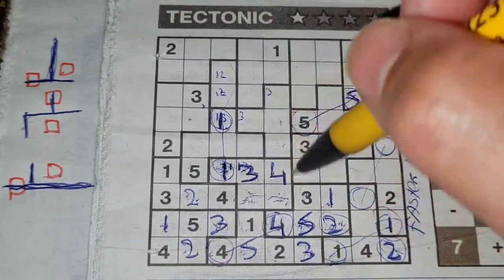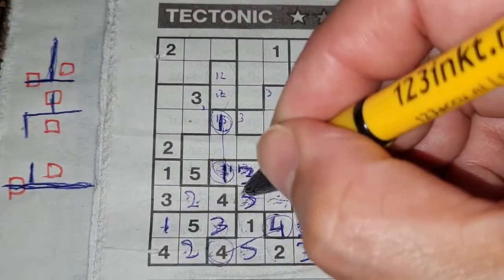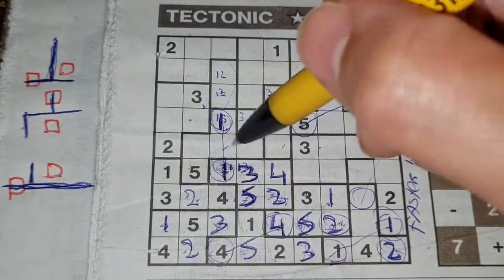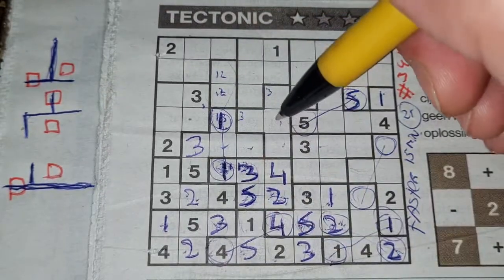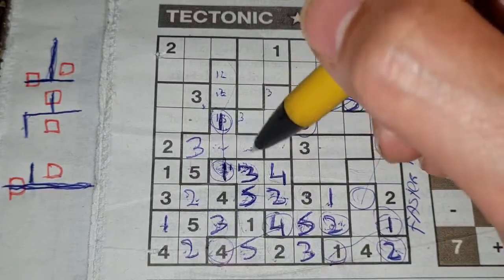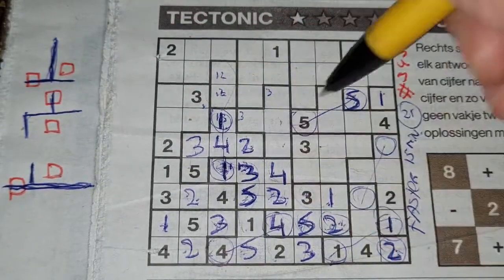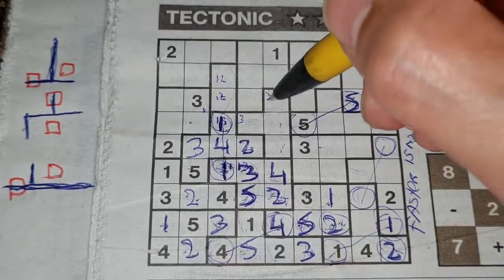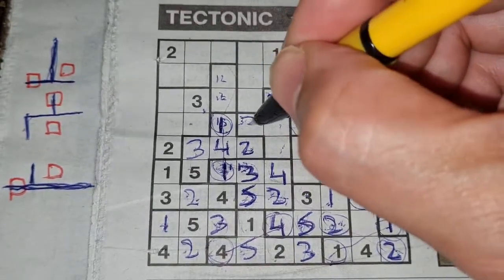2 numbers left in this area for numbers 2 and 5. We see there 5, no 5 there. 5 should be here, and the 2 goes there. These 2 boxes cannot be a 3, so 1 box left for the 3 should be there. 2 numbers left in this area for numbers 2 and 4. We see here 4, no 4 there. 4 should be here, and the 2 goes there. These 3 boxes surround the 2, so they cannot be a 2, so 1 box left for the 2 should be there. And I've eliminated the 3, so the 3 goes there.